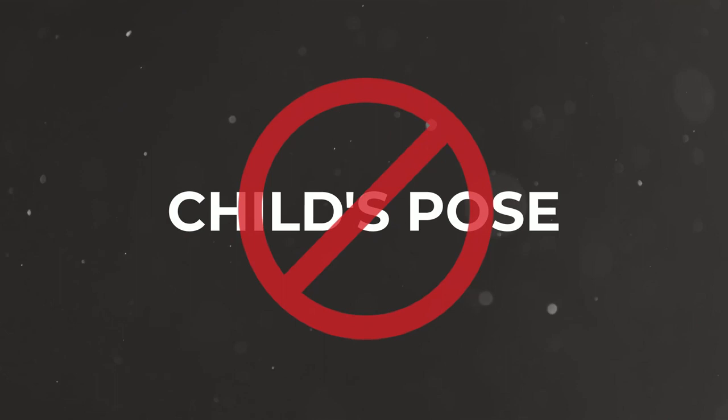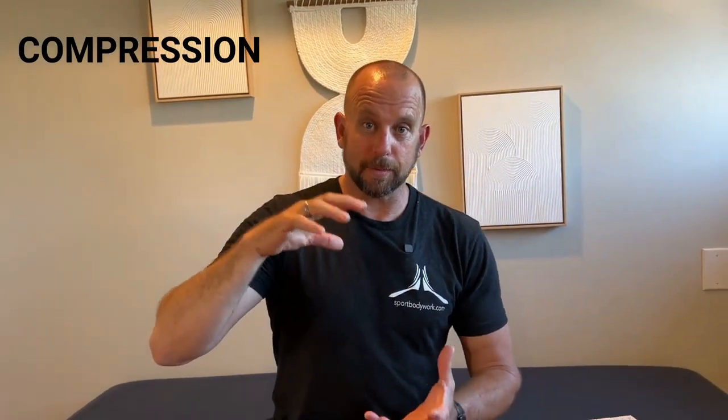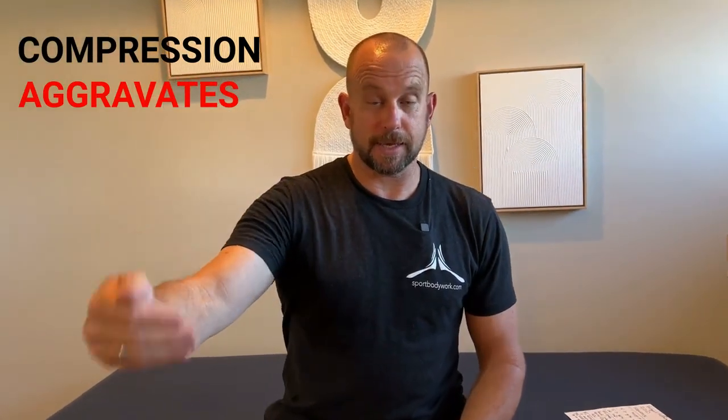Some of the ones you're going to see, child's pose. I do not recommend this because most people don't have the mobility in their hips to get into child's pose without rounding their spine. Anytime you bend your spine and hips forward, you're creating compression within the body. Compression within the body aggravates sciatica.